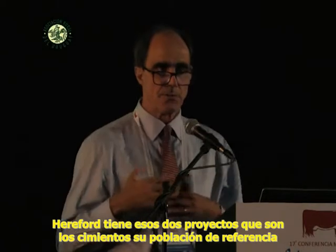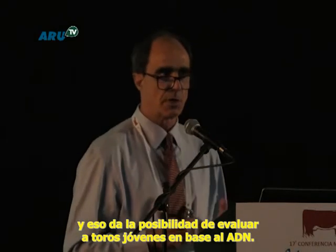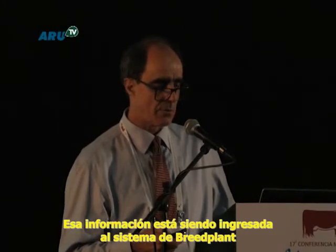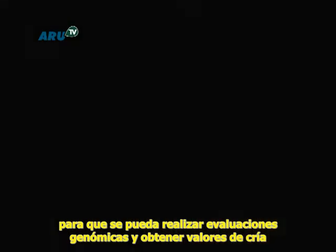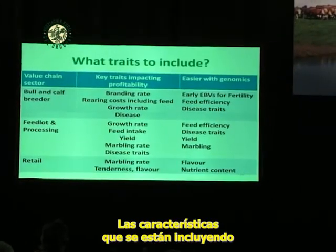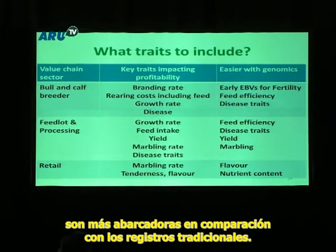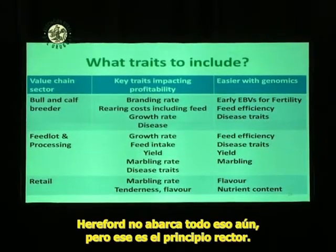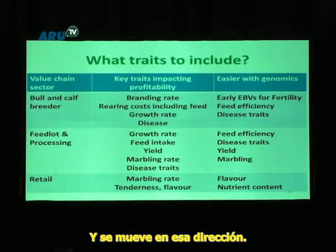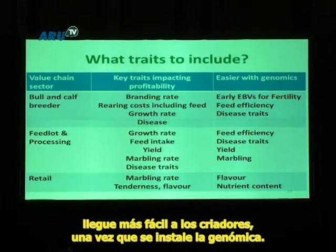So Hereford have got the two projects there that are building their reference population, and that's opening up the possibility for people to be able to evaluate young bulls simply on DNA. That information is being fed straight into the BreedPlan system so that people can do the genomic testing and get breeding values back for those traits that are being recorded in the reference population. The traits being incorporated are considerably expanded over what normal recording usually covers. The Herefords aren't doing all of these at the moment, but the principle is there, and they're moving in that direction.